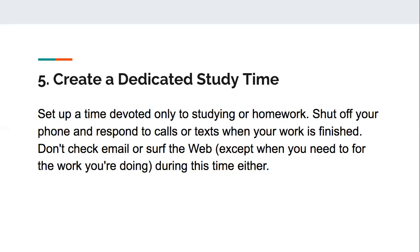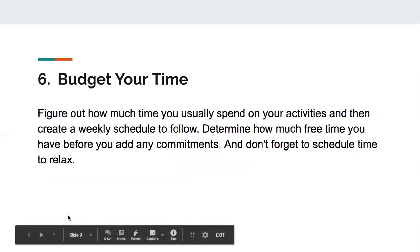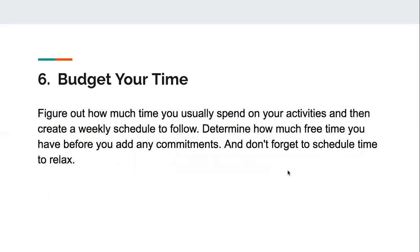And then I can allow a certain amount of time, about an hour and a half, where it's troubleshooting. Anybody can walk in, anybody who has any issues, I'm right there and we'll go over it. But if I don't put time aside for specific tasks that need to get done, then I will be troubleshooting all day long. And so setting this aside now for studying will help you in your career later on because you will know how to prioritize and dedicate your time. Budget your time. Figure out how much time you usually spend on your activities and then create a weekly schedule to follow. Determine how much free time you have before you add any commitments. And don't forget to schedule time to relax.